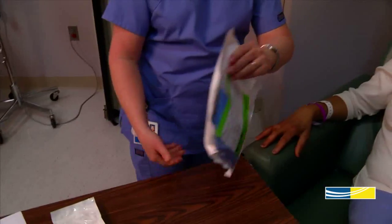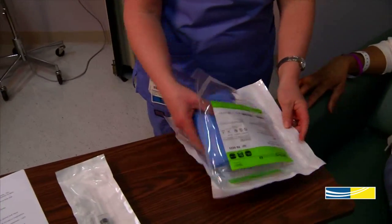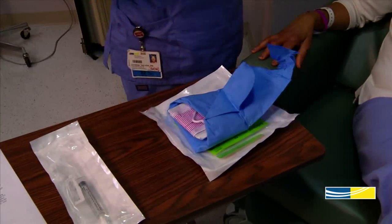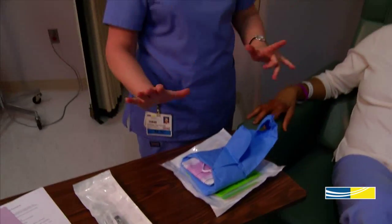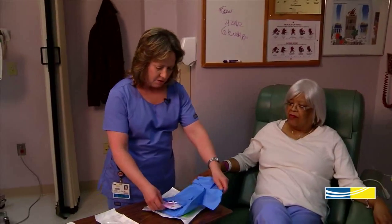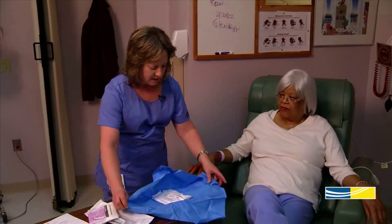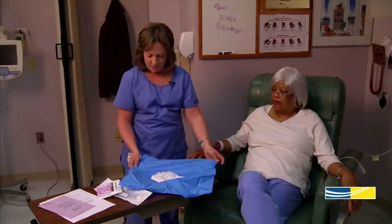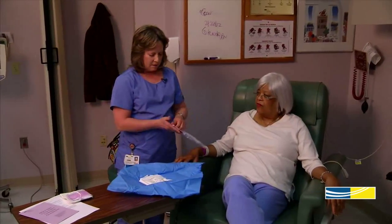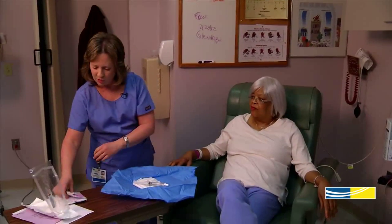Whenever anybody touches your metaport, they should use a sterile package. If anyone tries to access your port and doesn't have sterile gloves, I want you to stop them and say, excuse me, could you get some sterile gloves, because I want this to be sterile. So in the package we have all kinds of different things. This is a sterile procedure. So here's my sterile field, my sterile saline, and you don't have to remember any of this. I just want you to know.